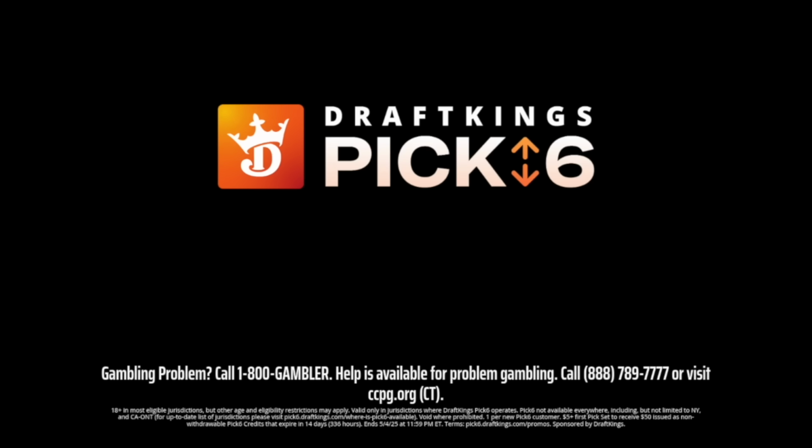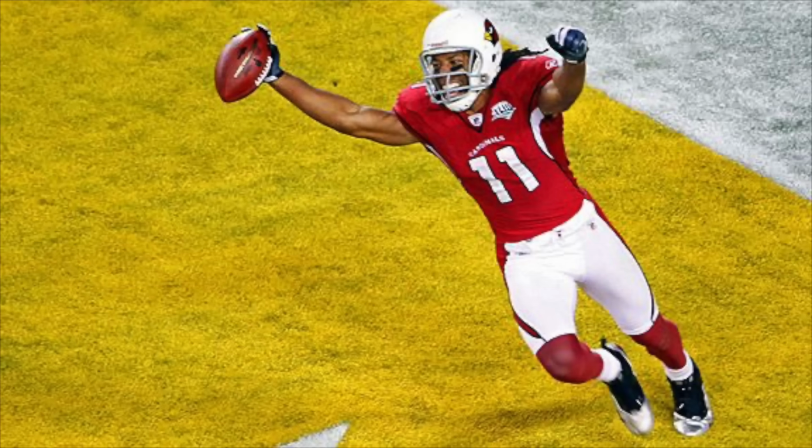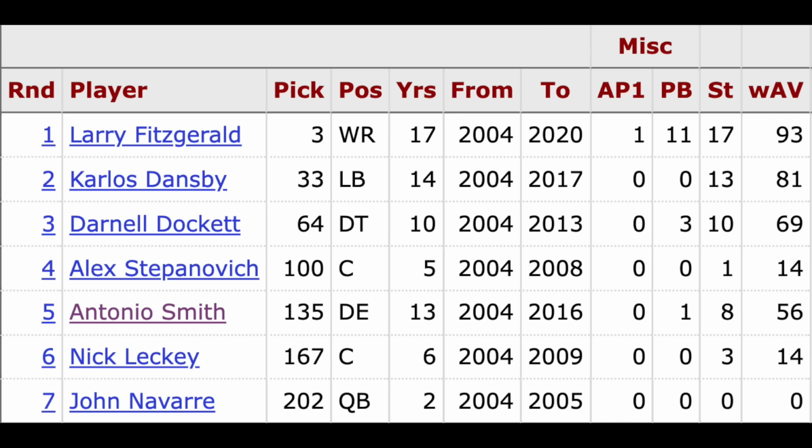Starting off with the Arizona Cardinals, 2004. The 2004 draft saw the Cardinals take their best player in franchise history, Larry Fitzgerald, but also Carlos Dansby, who played 13-plus seasons in the NFL and was a big part of the Cardinals' run to the Super Bowl in 2008, as was Darnell Dockett, who they took in the 3rd round, who went on to play in 3 Pro Bowls in his long career. And they also drafted later on Antonio Smith, the defensive end, who ended up making a Pro Bowl. So despite the Cardinals' lack of relative historical success, this draft was actually a little bit better than some other franchises' best drafts ever, as you'll see pretty shortly.